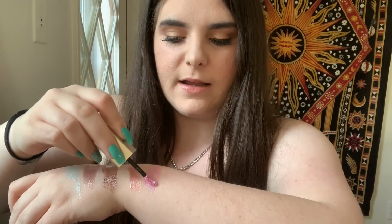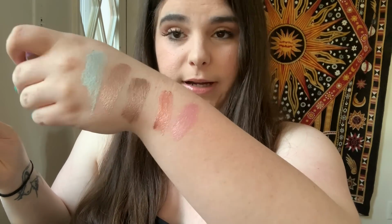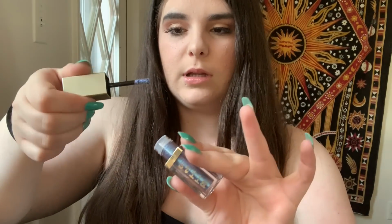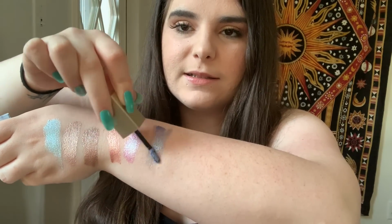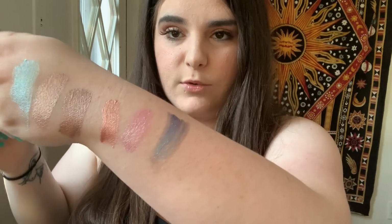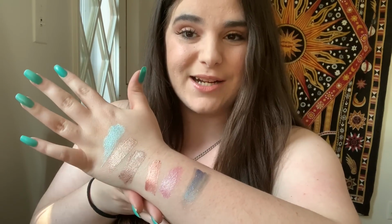This is the shade Sunset Glow. Oh no, sorry, this is the shade Sunset Cove right there. And then the last shade that I have is the shade Into the Blue. And this one is definitely the sheerest. It's like a blue or a purple green reflect to it. So these are all of the swatches of the Stila liquid eyeshadows.